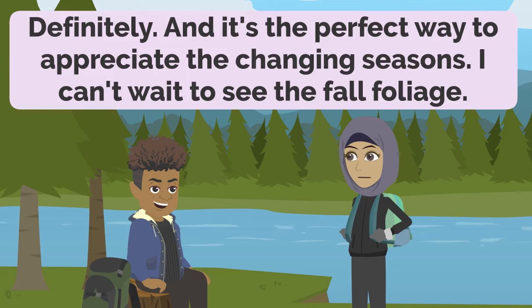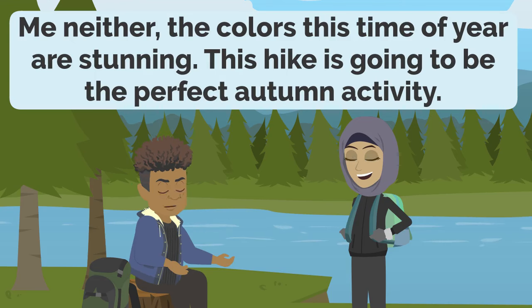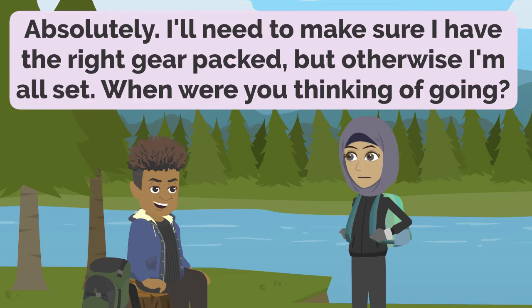Definitely. And it's the perfect way to appreciate the changing seasons. I can't wait to see the fall foliage. Me neither, the colors this time of year are stunning. This hike is going to be the perfect autumn activity. Absolutely. I'll need to make sure I have the right gear packed, but otherwise I'm all set. When were you thinking of going?